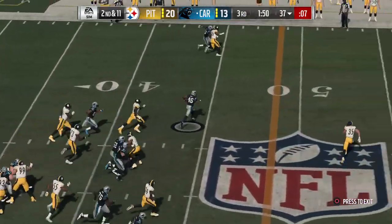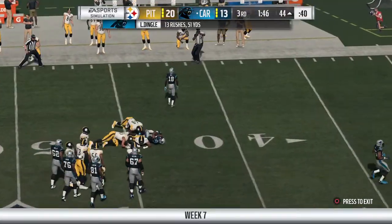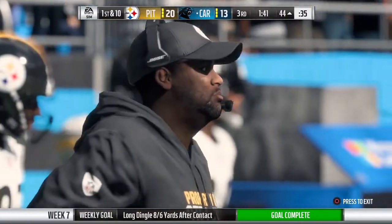Going to give this time to the tailback, and taking it across midfield and inside the 45. That's good for 19 and a first down.